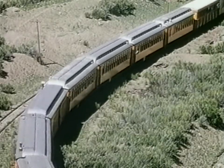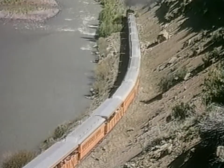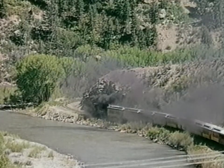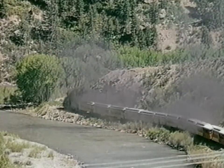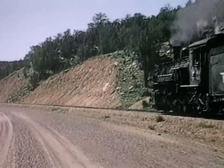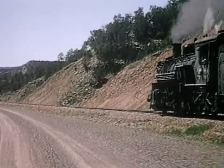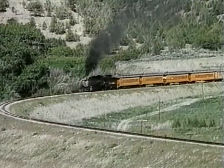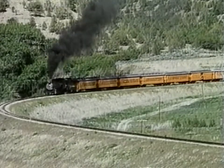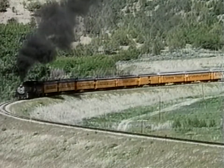The train follows the San Juan River as it heads toward Durango. The Navajo Reservoir project in New Mexico required a relocation of the narrow gauge track and the construction of some new trestles. This location served as an excellent photo run-by for the passengers.